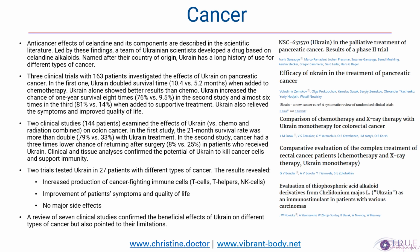Then we have 2 other studies with 144 patients where they examined the effects of Ukrain versus chemo and radiation therapy combined for colon cancer patients. In the first study, the 21-month survival rate was more than doubled. It went up from 33% to 79% with the Ukrain treatment, and in the second study, cancer had a 3 times lower chance of returning after surgery, 8% versus 25% in patients who received Ukrain. And clinical and tissue analysis confirmed also the potential of Ukrain to kill cancer cells and support immunity.